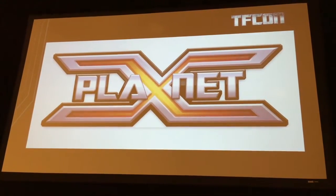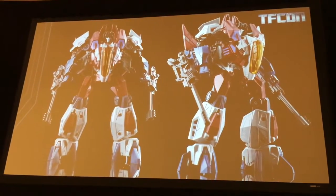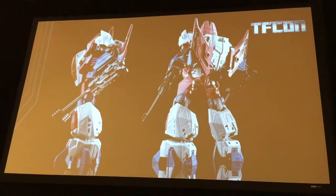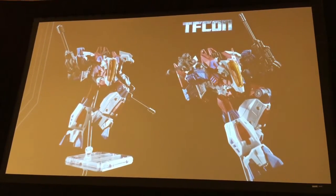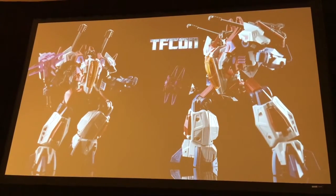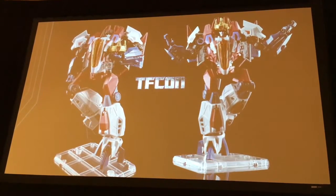Planet X started off really strong with their version of Omega Supreme and the Dinobots. Now they're going on to more Fall of Cybertron figures. Starscream should be a moment here. They're calling him Moors. He comes with his no rifles or sniper rifles. He comes with a mace weapon. He comes with his crown of leadership. Very posable, very sleek looking, very arrogant looking.